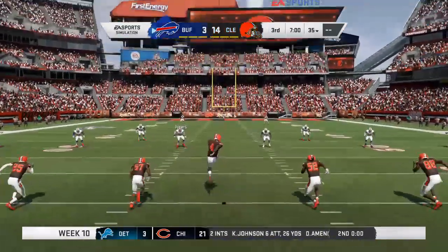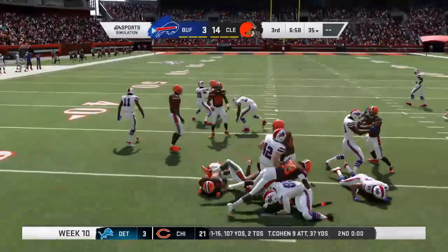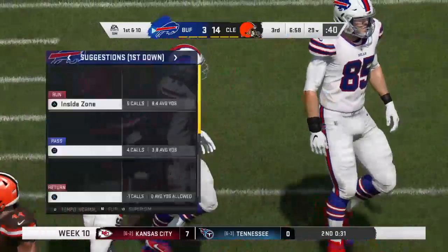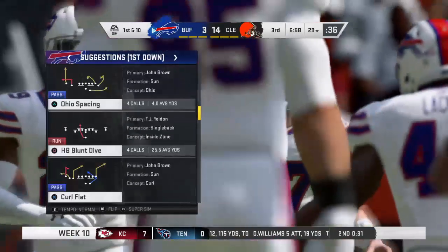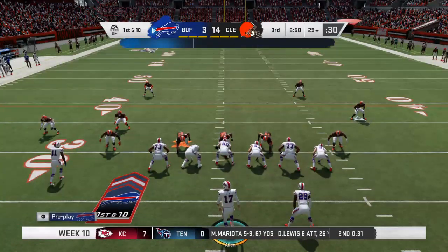Both teams appear ready for the fight ahead, and we resume action here in quarter number 3. This one taken just inside the 10. And it's a pretty good return here as he'll get it up to the 29-yard line. Out come the Bills now as they'll go on offense first here in this third quarter. These guys had to punt last time. It has not been a very fruitful game offensively thus far.